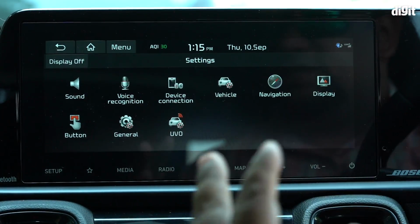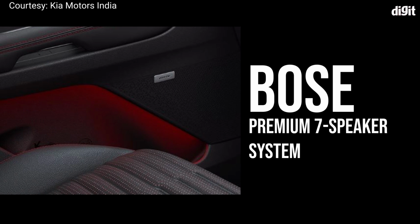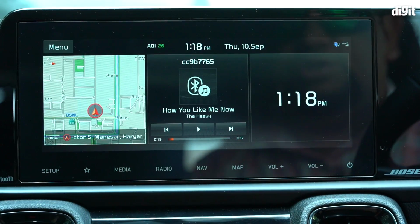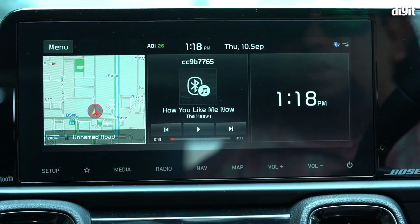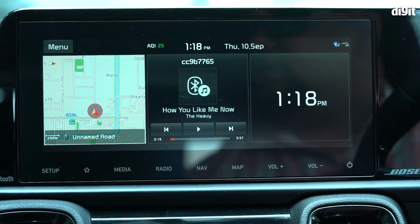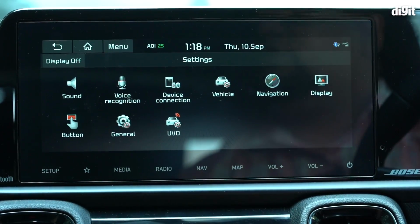First off, let's talk about the sound. The Kia Sonet, this is the GT Line, features a 7-speaker Bose system, all of it connected to this gorgeous 10.25-inch display. The system also supports Android Auto and Apple CarPlay. All you have to do is connect your Android or Apple smartphone using a cable, and the respective system will pop up. But let's dive deeper and see what kind of sound system we have.